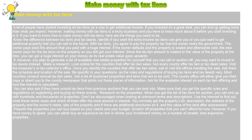Identify if you want the extra income tax liens can give you or you just want to get additional property that you can sell in the future. With tax liens, you agree to pay the property tax that the owner owes the government. The owner pays back the amount that you paid with a huge interest.